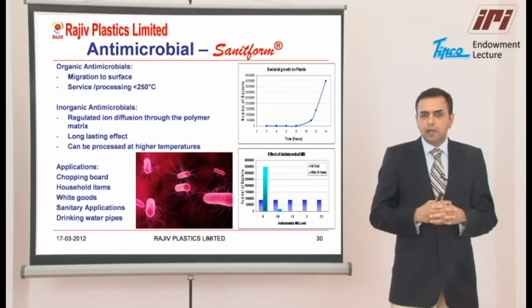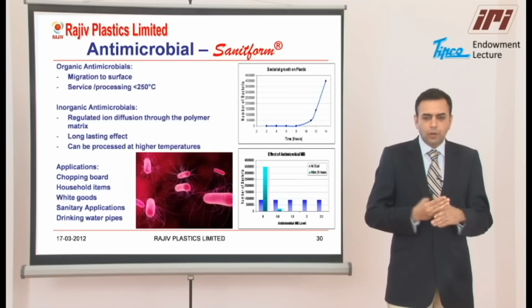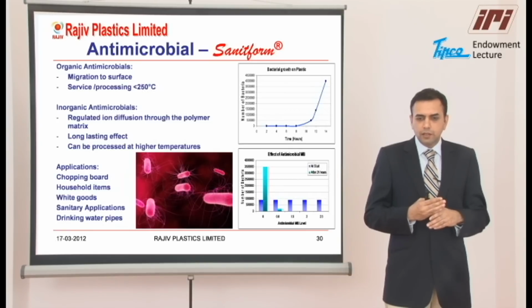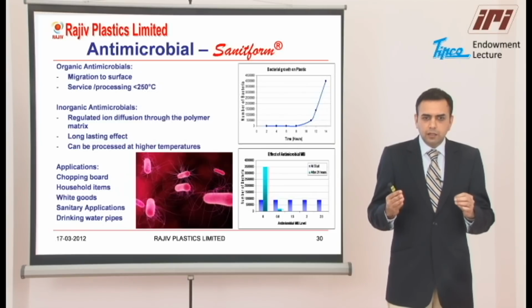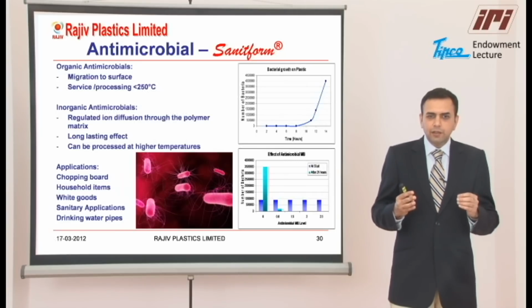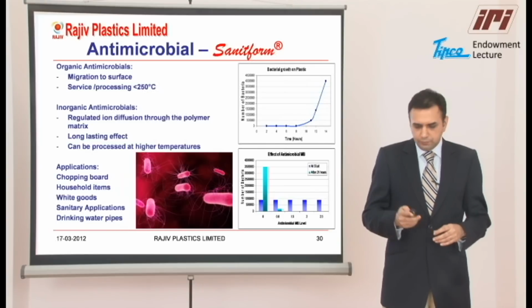Applications for antimicrobial master batches are chopping boards, household items, toys, white goods, sanitary applications, as well as drinking water pipes. Any application which would require human touch, or any kind of sanitization, would require an antimicrobial master batch.